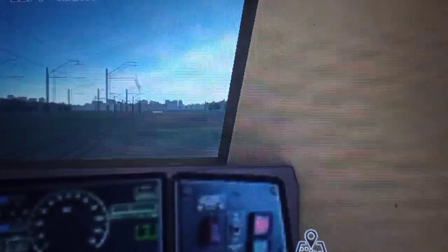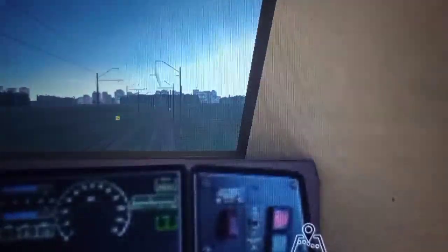Now we should know that this is where... Now we're running only 65. Now we're running around 56 miles per hour. We should be getting there. Now we're back. We're just getting ready to hit something right here.